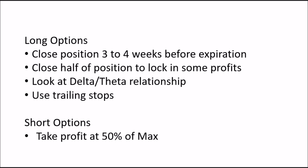And then if you're short options, if you're selling puts or selling calls or selling credit spreads, you want to look at taking those trades off early around the 50% max. You may want to wait a little longer and go for 70% or something like that, but the key to this is you don't want to hold it until expiration.